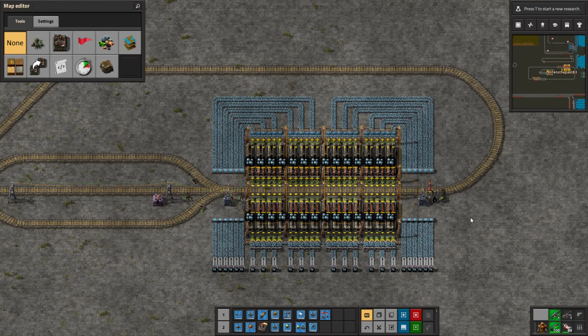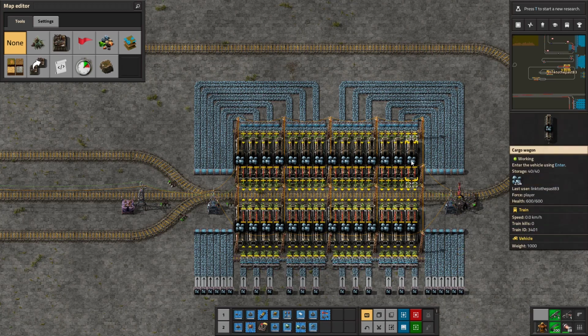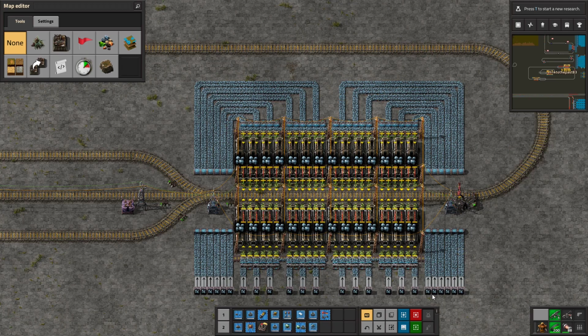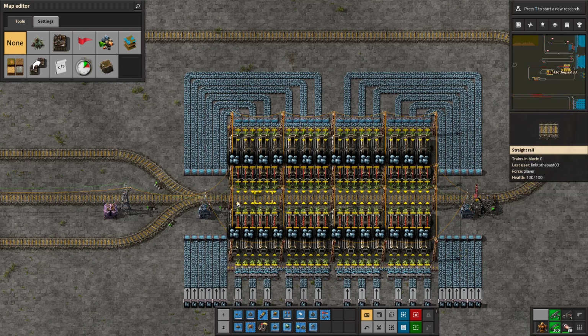Hello, today I would like to show you this beautiful loading station. What is so special about this loading station? It is probably the fastest belt-based loading station that you can do in vanilla Factorio. It uses two tricks up its sleeve to achieve this.